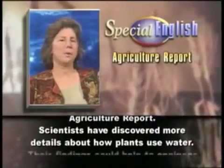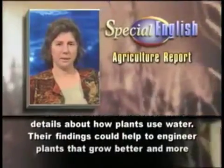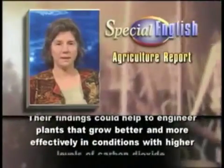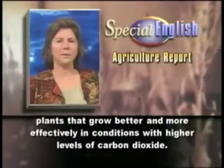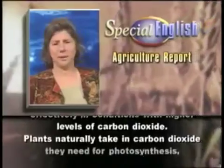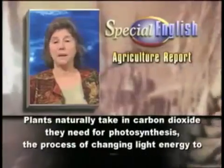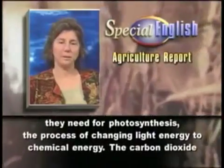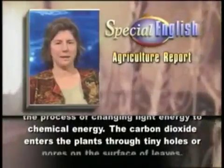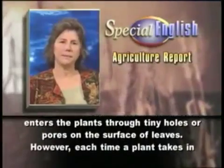Scientists have discovered more details about how plants use water. Their findings could help to engineer plants that grow better and more effectively in conditions with higher levels of carbon dioxide. Plants naturally take in carbon dioxide they need for photosynthesis, the process of changing light energy to chemical energy. The carbon dioxide enters the plants through tiny holes or pores on the surface of leaves.